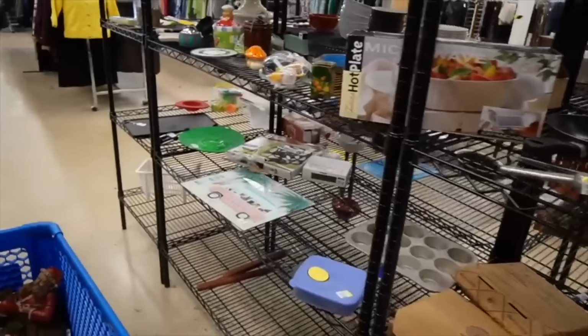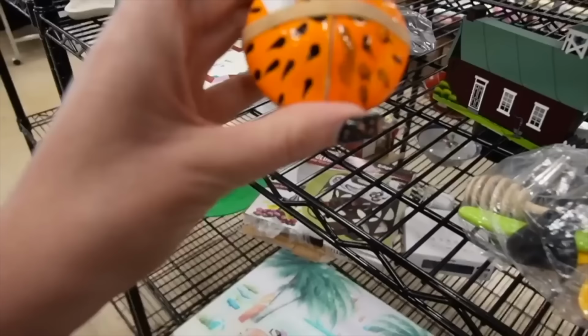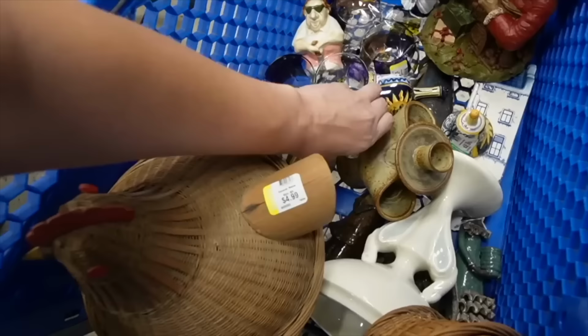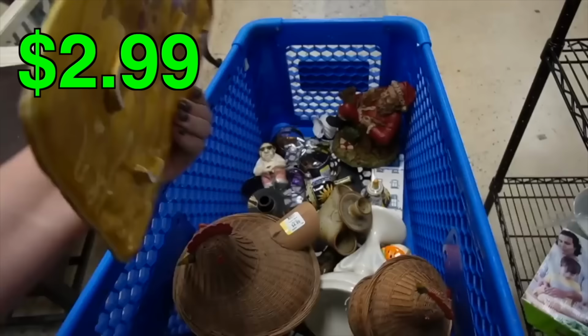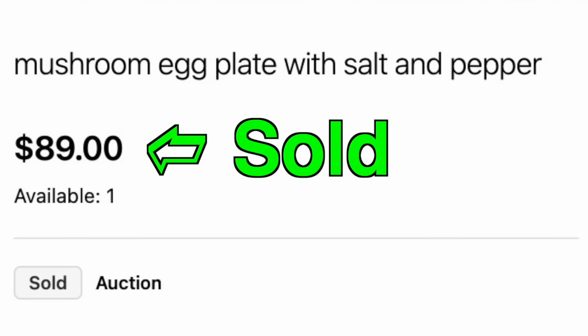Oh, there's fun. These are fun. Look at that. Mushroom shakers, $2.99. It's worth coming over here just for those. Ha! Okay. That's exciting. $2.99 on the deviled egg plate. And we just so happen to have the shakers that go with it. Fantastic. All right. Aren't you glad we came over here? We came over here looking for a shaker. It does not appear to be here. But the deviled egg plate is fine.